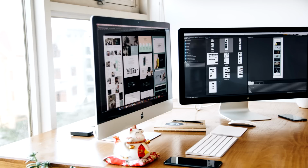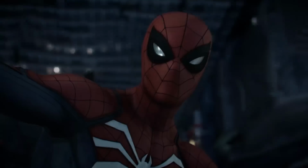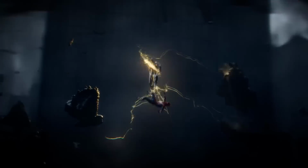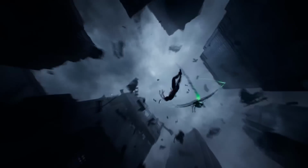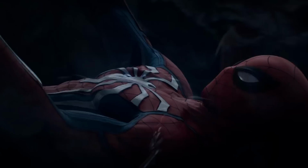What HDR does is it lets you see better fidelity when it comes to blacks and whites, and lets you see shades a lot better. It just enhances the overall view of games. If you played games like Tomb Raider, Call of Duty, Spider-Man, God of War, all these games that are out that are actually really good, they all come with HDR capabilities.